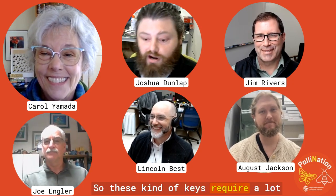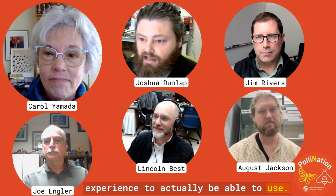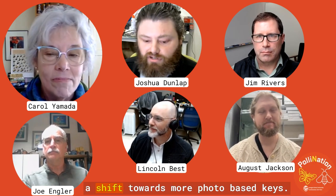So these kind of keys require a lot of technical skill, a lot of technical experience to actually be able to use. And so more recently, there has been a shift towards more photo-based keys for establishing identification because those are so much more accessible.